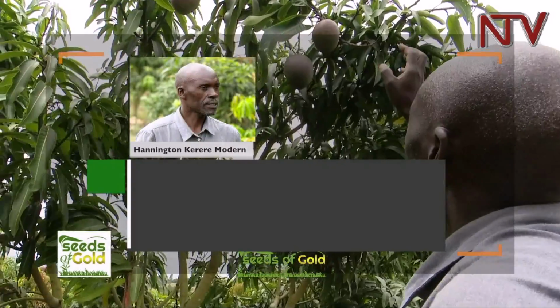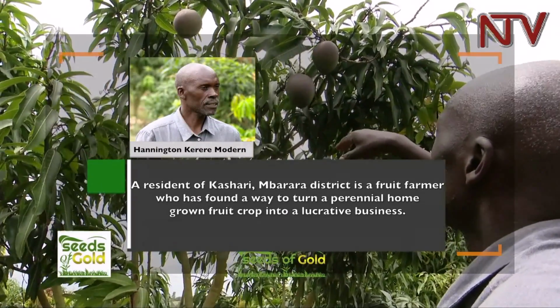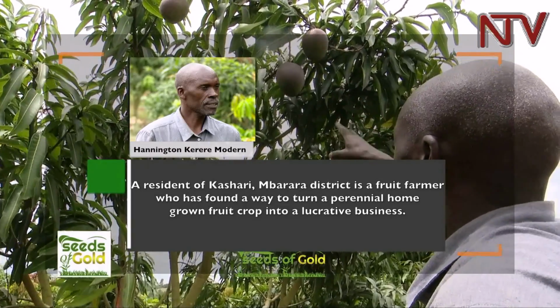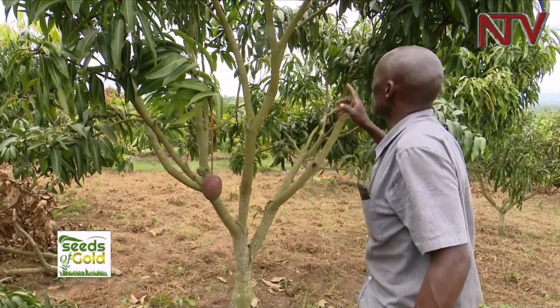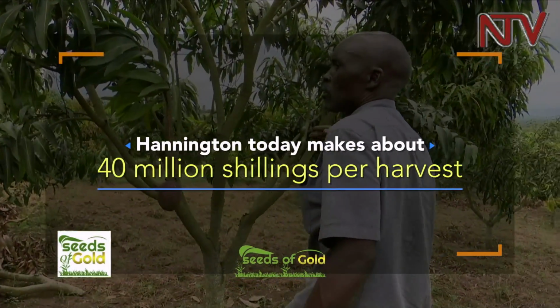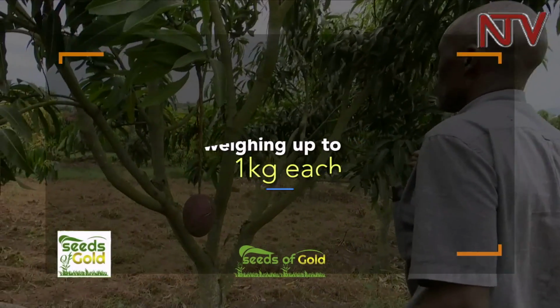Hannington Kerere Modern, a resident of Kashari, Mbarara district, is a fruit farmer who has found a way to turn a perennial homegrown fruit crop into a lucrative business. Starting as far back as 2013, Hannington today makes about 40 million shillings per harvest from producing highly fleshy mangoes weighing up to about 1 kilogram each.